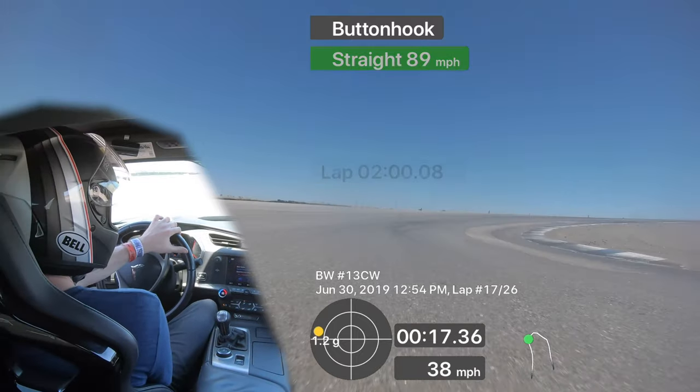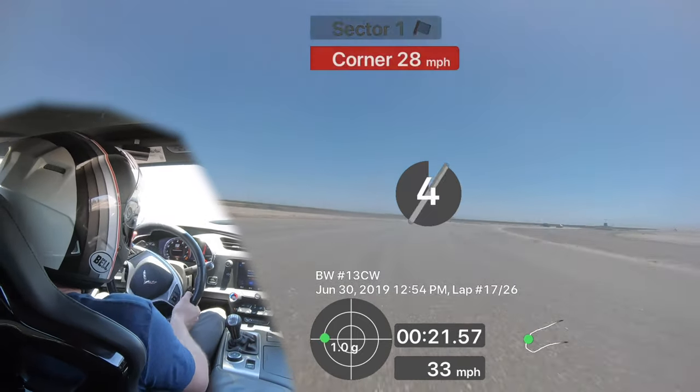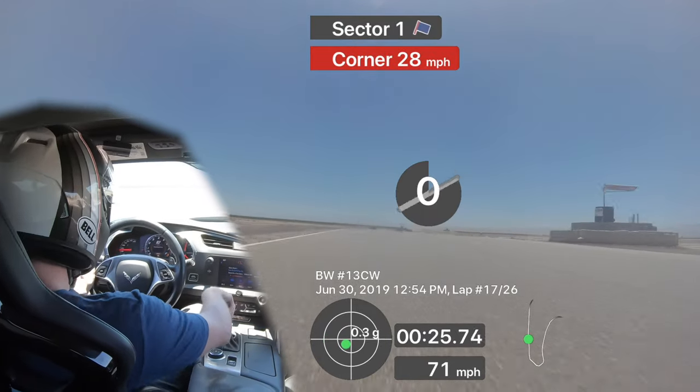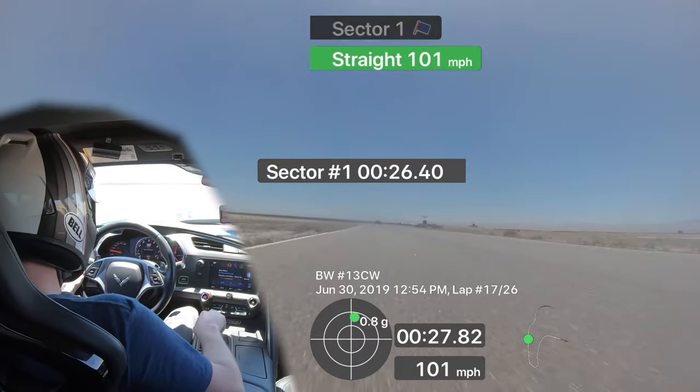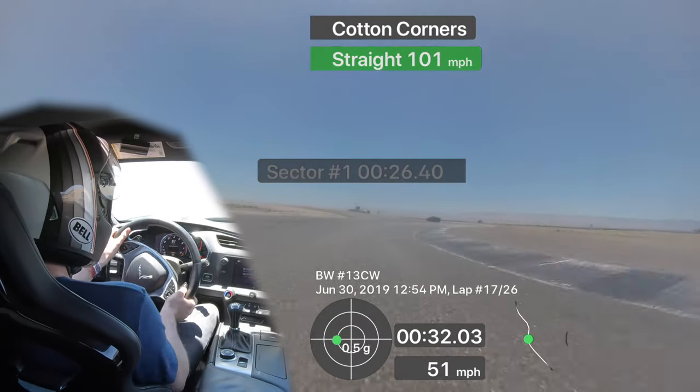My brakes have some deposits on them, so they're shuddering a little bit when I'm in the braking zone there. So that's a little bit less than ideal. Felt okay there.